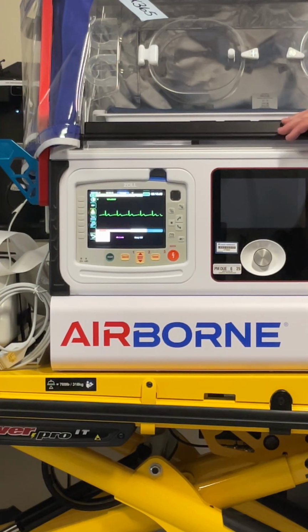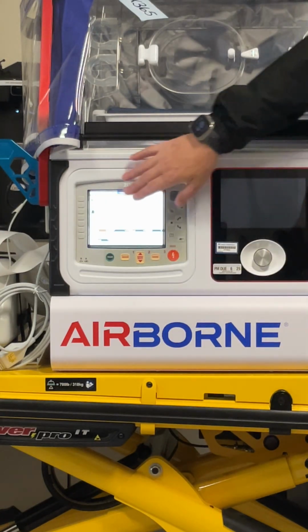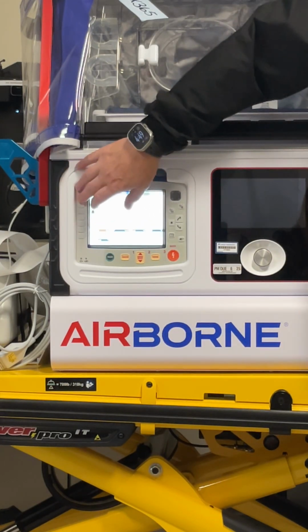The top one is your black and white cookie. Just change it to a screen color. So if you need more light in the back of the ambulance, it works kind of nice. If you're out in the sunlight, it works nice.